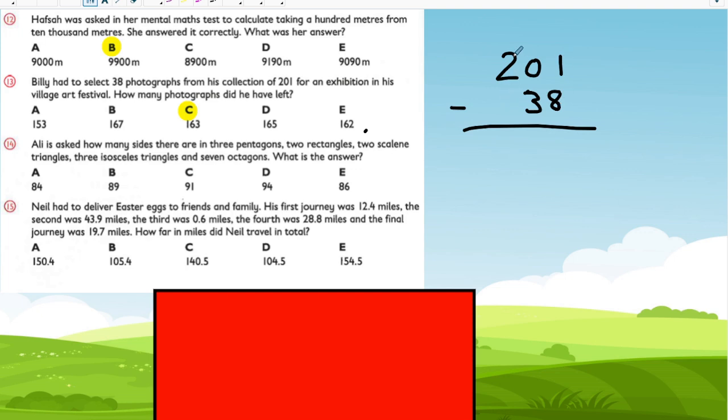So we can't do that first part, so we are going to need to go and borrow. So we're going to do 11 take away 8 is 3. 9 take away 3 is 6. So we get 163. Moving on now to question 14.